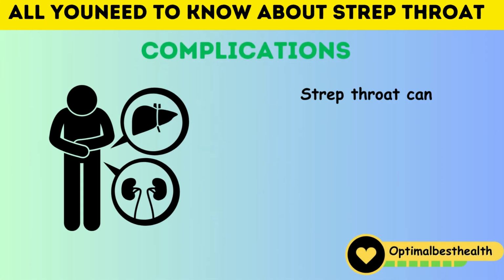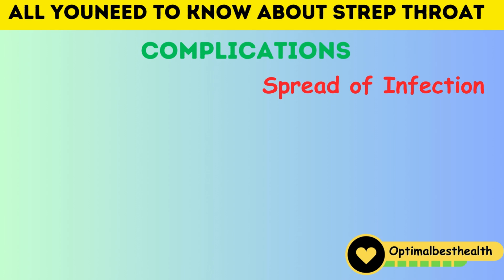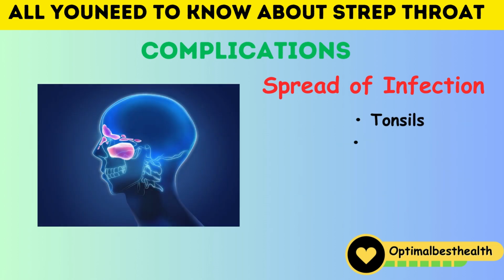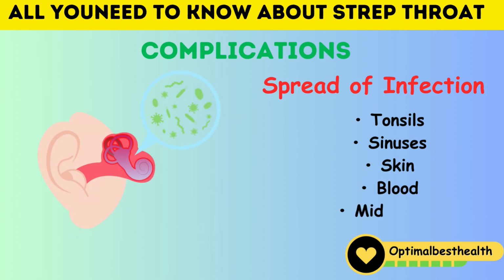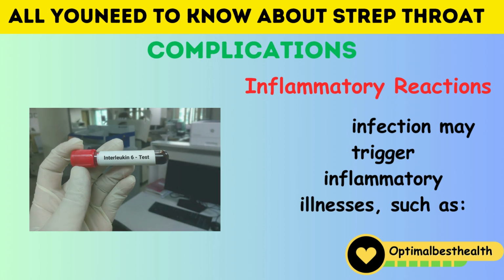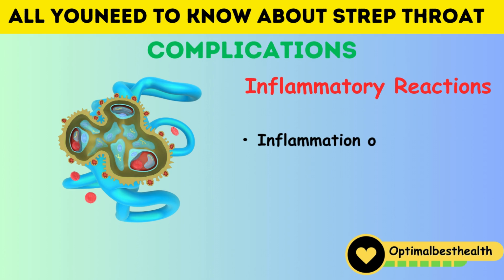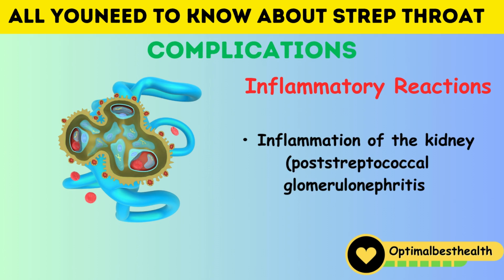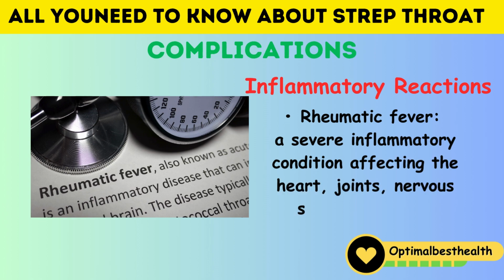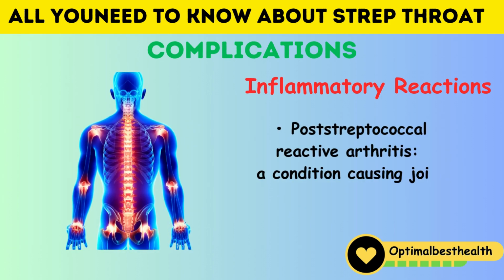Complications. Strep throat can lead to serious complications, even though antibiotic treatment can reduce the risk. Spread of infection. Strep bacteria can spread and cause infections in various areas, including tonsils, sinuses, skin, blood, middle ear. Inflammatory reactions. Strep infection may trigger inflammatory illnesses, such as scarlet fever, a streptococcal infection characterized by a prominent rash, inflammation of the kidney, post-streptococcal glomerulonephritis, rheumatic fever, a severe inflammatory condition affecting the heart, joints, nervous system, and skin, post-streptococcal reactive arthritis, a condition causing joint inflammation.